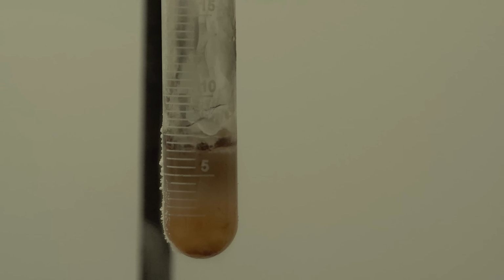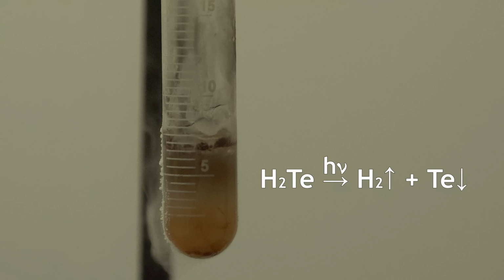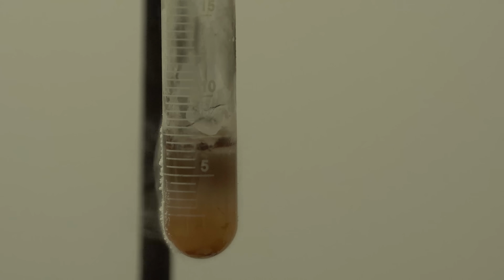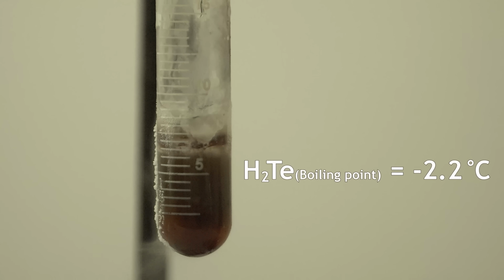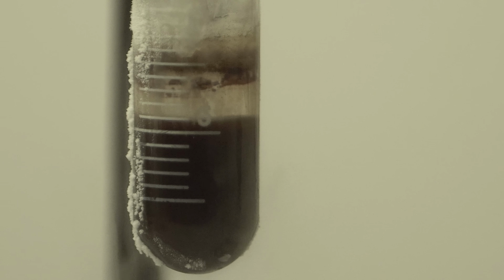Liquid hydrogen telluride undergoes photodissociation, and when illuminated, the rate of its decomposition increases quickly. Look how an initially almost transparent liquid rapidly turns black. It appears to be boiling, but now its temperature is much lower than its boiling point. The actively released hydrogen resulting from photodissociation creates this effect of hydrogen telluride boiling.